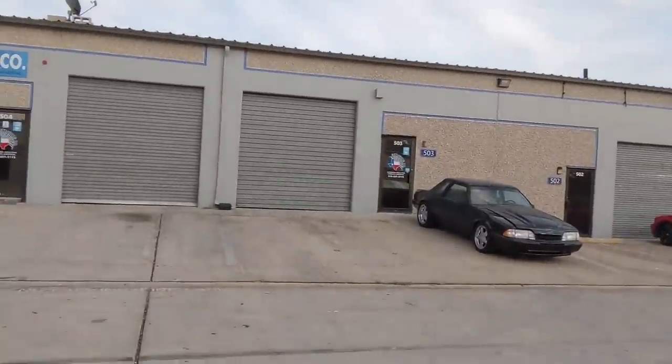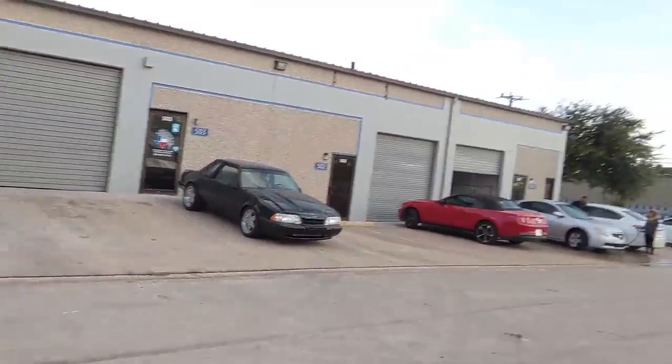By the way, check out all the cool cars he has in his lot. There is an R33 Skyline right behind me. That's a Notch Fox that I think has a Turbo LS in it. I'm not actually sure.